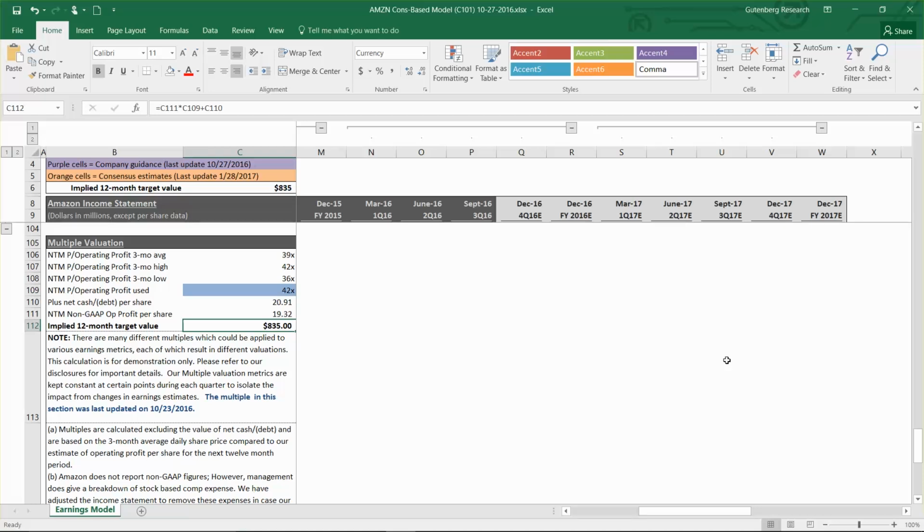And that's on a non-GAAP basis after we strip out the after-tax impact of stock-based compensation. And it's also on an ex-cash basis too, so you can see that I value cash separately. So right now I have this at 42 times the next 12-month estimate of operating profit per share, ex-cash, of just over $20 or just under $21. And that's where shares are trading right now.